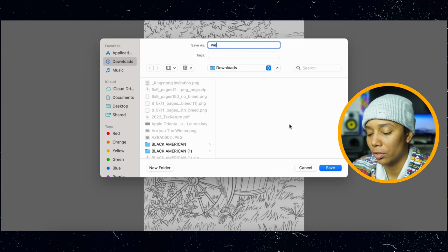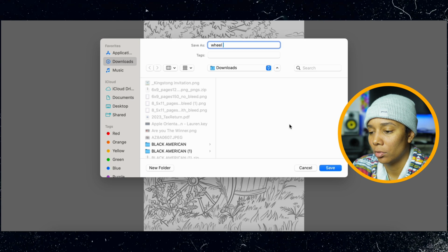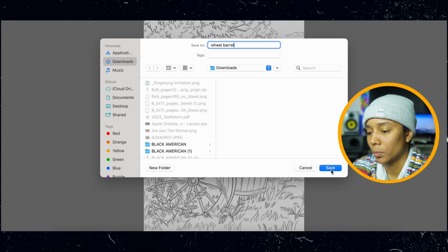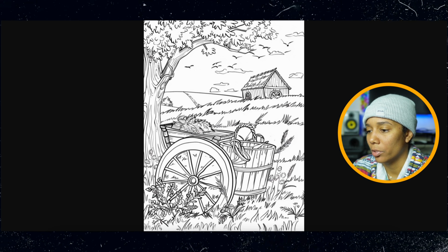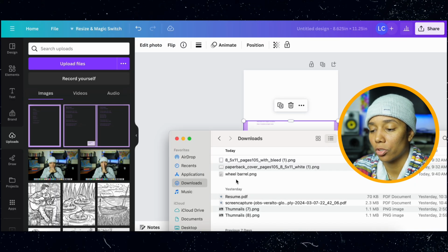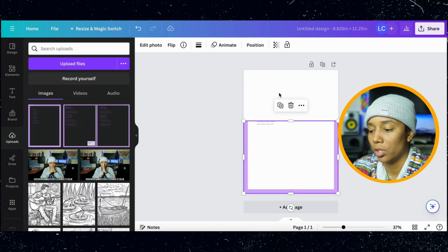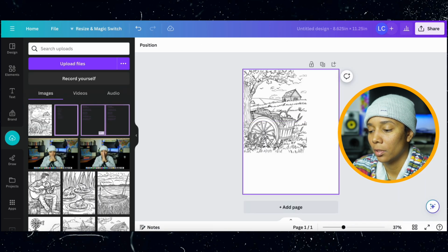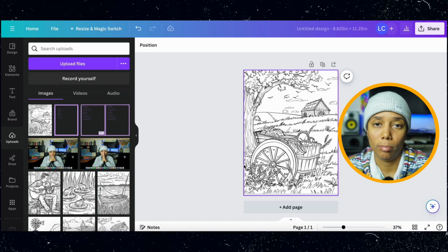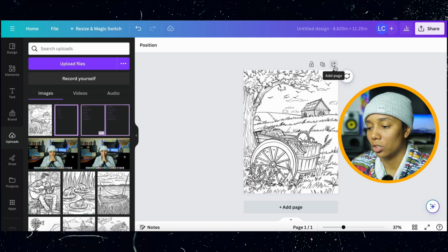And we can name this wheelbarrow. And once we save our image, let's head back over to Canva where we set up our book structure, and let's put this image on this coloring page. Just like that, and stretch it out. And now you have a beautiful coloring page, right? And this is page 1.